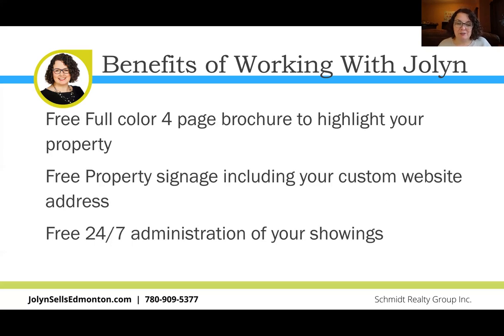I do print off full color 4-page brochures to highlight your property and the home for buyers to take with them, because sometimes if they've seen 10 homes that day, it's hard to keep track of all the details. If they can write notes and they can see your photos right in front of them, that can help them make some quick decisions.